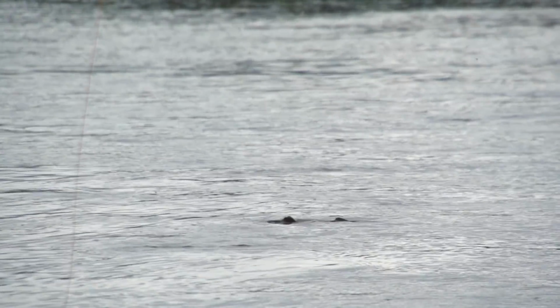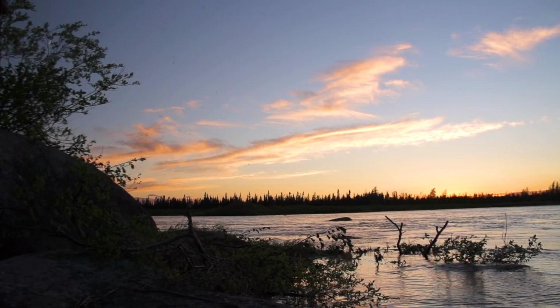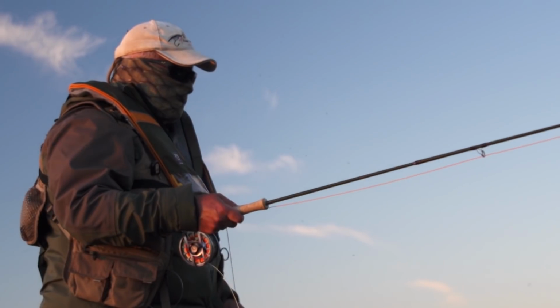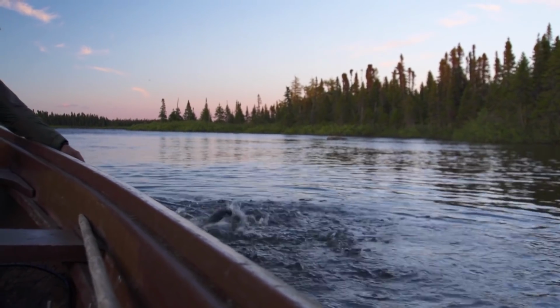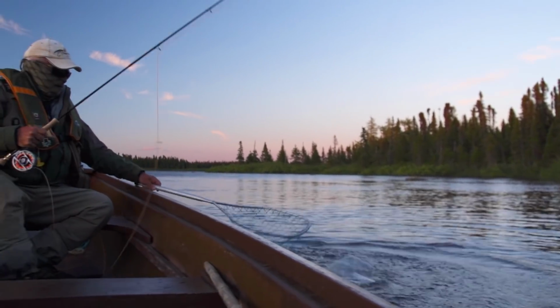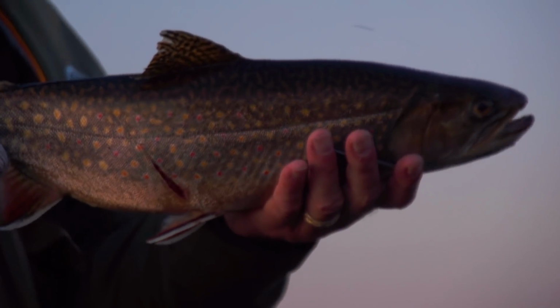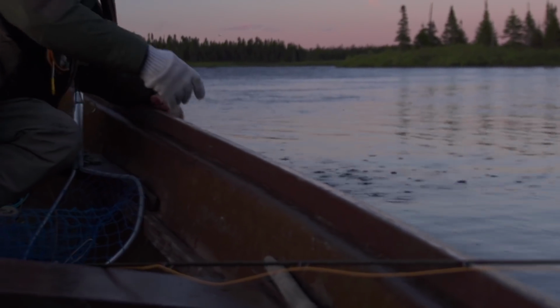Casting, you see a rise, you try to figure out which way they're moving, because they're cruising in this calm water here, taking caddisflies. And when you figure which way they're moving, give it a couple of twitches, because caddisflies don't sit dead, they move on top. Oh, that's a decent fish. Got him. About a pound and a half, 2 pounds. But on a dry fly, that's incredible. Away he goes.